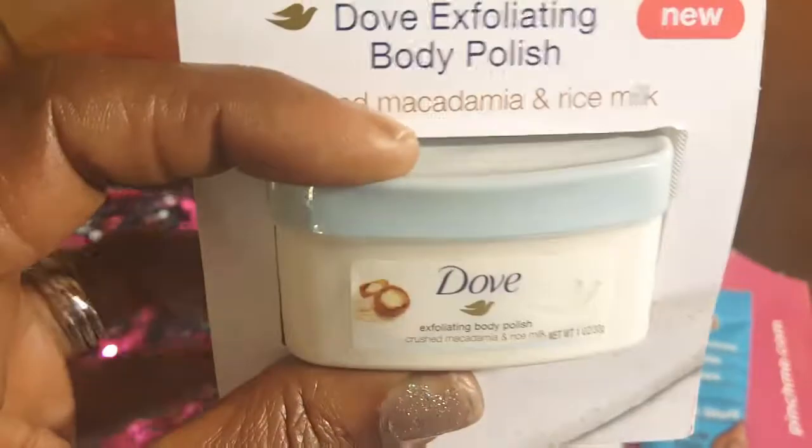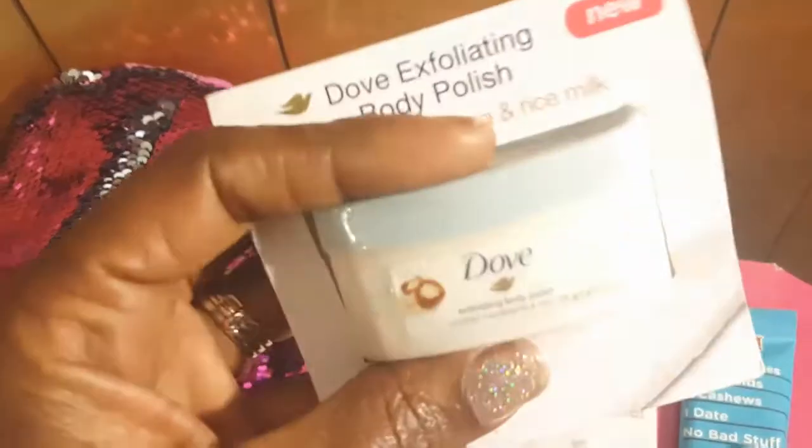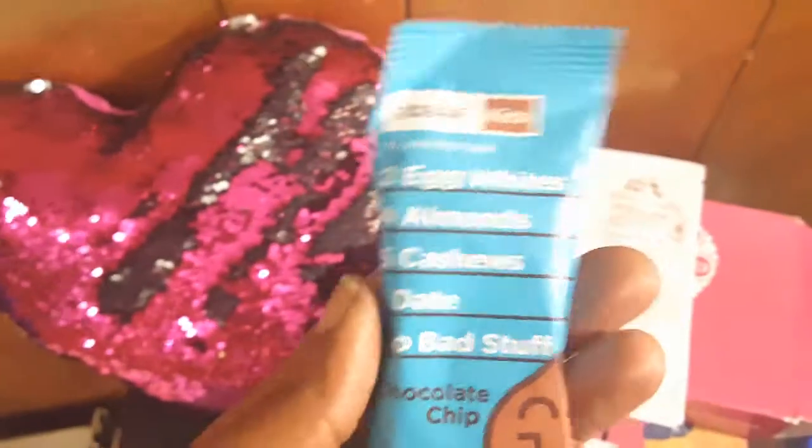And this is a cute little sample because it looks like a jar, but if you look here, it's like a packet also, and this is the back of it. So you just peel that off and use it. So yeah, I can't wait to try this. And then last, this is perfect. I'm going to give this to Elijah.